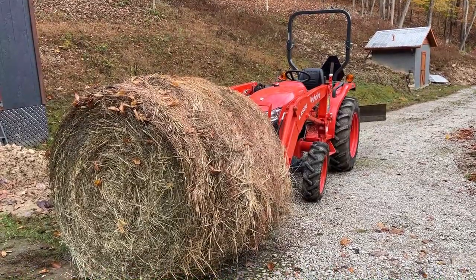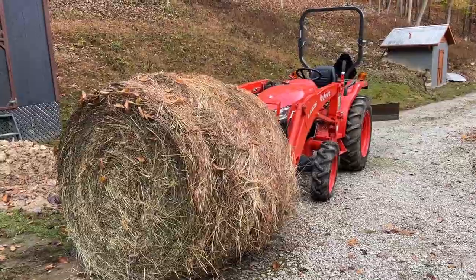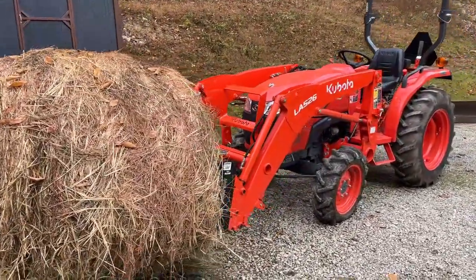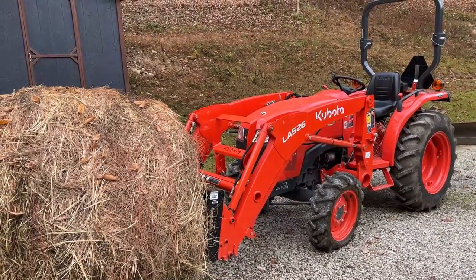That Kubota sure has helped move these 4x5 rolls around. I can move them anywhere I want to. I just keep them low to the ground. It does a really good job with them. Gotta have some weight on the back though.